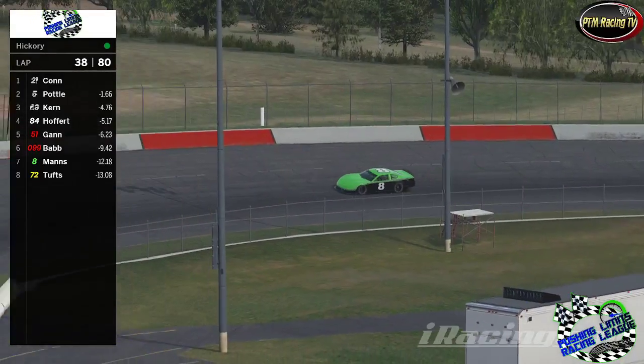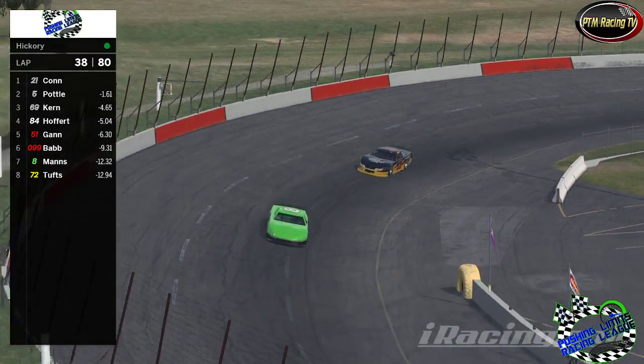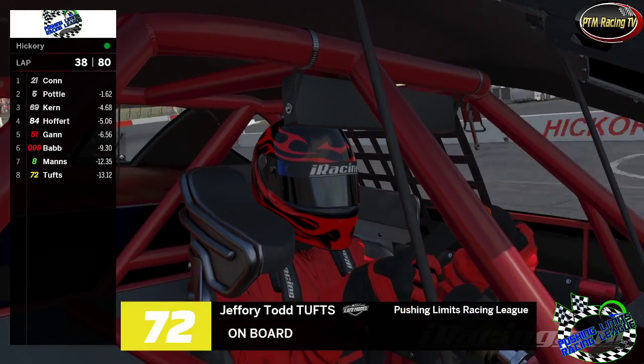Ron Mann's managing to make his way around the number 72, Jeffrey Todd Tufts. Todd trying to get some speed back in, but you can see he is struggling a slight bit here.